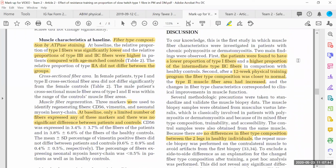So we're going to the discussion. The authors conclude that the patients were initially found to have a lower proportion of type 1, meaning the endurance fibers, and a higher proportion of the intermediate type 2 fibers, type 2 being those burst, muscle strength, fast twitch fibers, but these are the ones that can change, remember, in comparison with healthy controls. And then after a 12-week training program, the composition was closer to what we see in healthy controls, so that the type 2 muscle fiber area had increased.